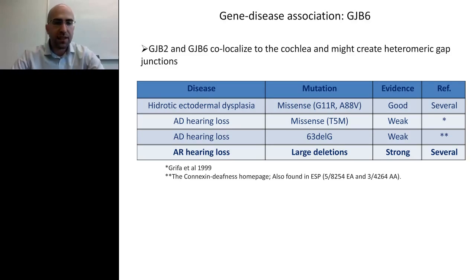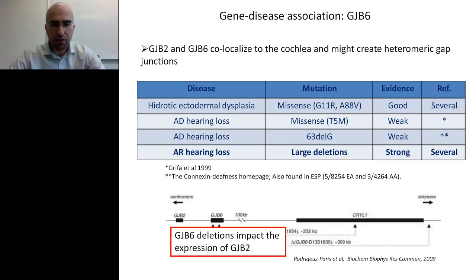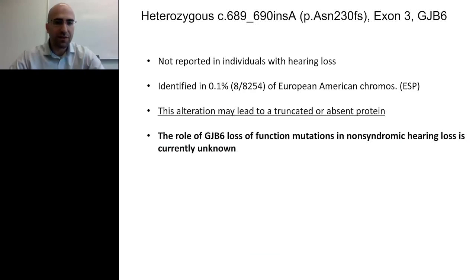Now, what has been established is that GJB6 deletions, large deletions, have been associated with non-syndromic hearing loss. And we've seen this figure before, earlier. We know that deletions that are upstream of the GJB2 gene affect the transcription of GJB2. So it's not really deletions of GJB6 that are causing hearing loss, it's rather deletions that lie upstream of GJB2 and affect its expression. So again, the gene-disease association with GJB6 is not really understood, and so it becomes difficult for us to classify the variant.